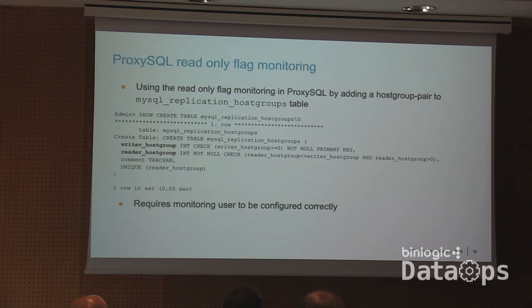The only requirement to have this is that you have your monitoring user configured correctly, that it can run select @@read_only. That's the only thing needed. So with some basic user, without any specific privileges, that will work.